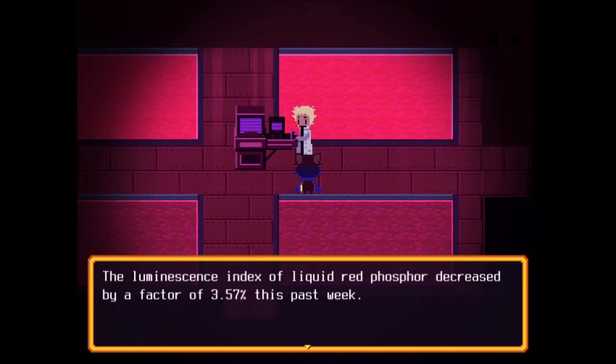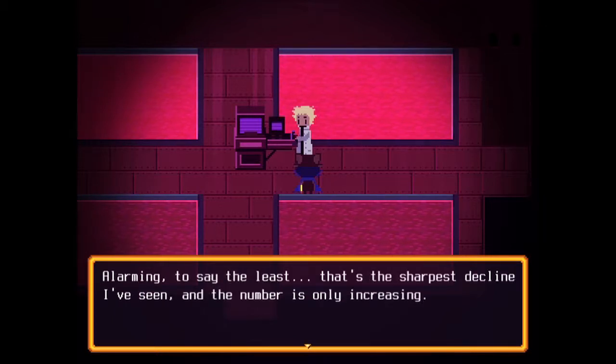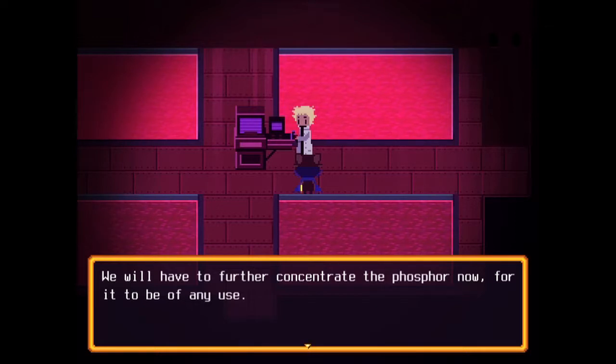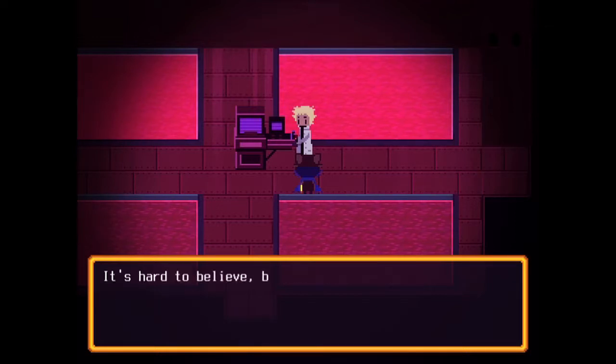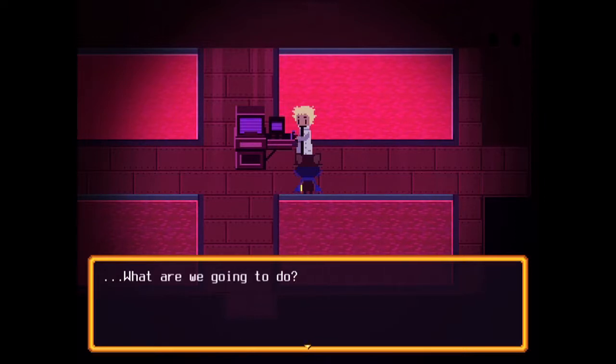The luminescence index of liquid red phosphor decreased by a factor of 3.57% this past week. Alarming to say the least. That's the sharpest decline I've seen, and the number is only increasing. We will have to further concentrate the phosphor now for it to be of any use. It's hard to believe, but there's a good chance this city could run out of light in as little as 6 months. What are we going to do?